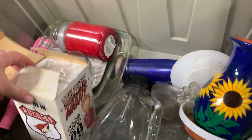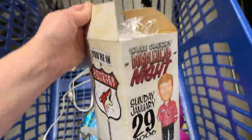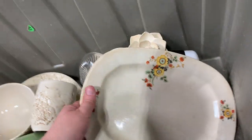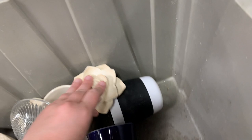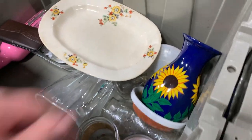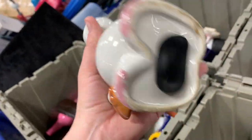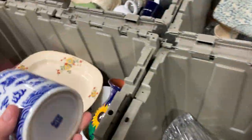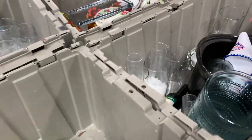There's not much selection, I'm feeling like. A bobblehead? Is this guy a Wayne Gretzky bobblehead? He's like a hockey guy. Ooh, this is pretty. It's just ivory. Something ivory. Little pot. Look at this guy. It's a vintage kind of sailor guy. Drink a lot of coffee there. Well, nothing spectacular.